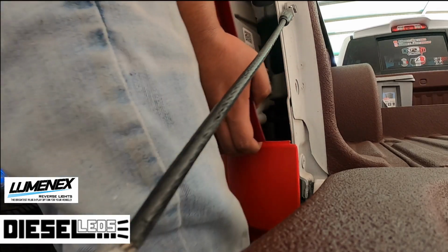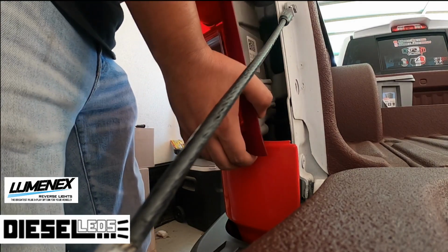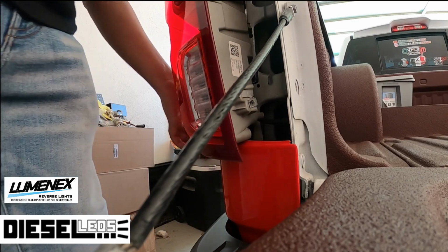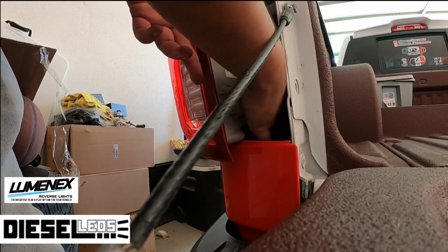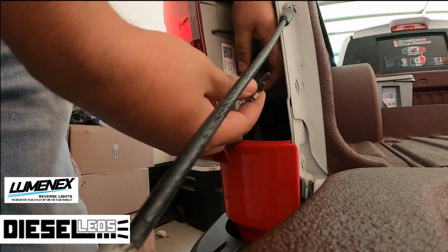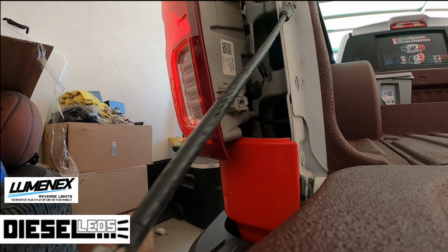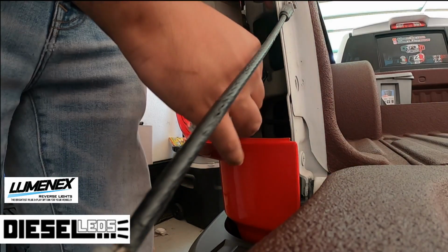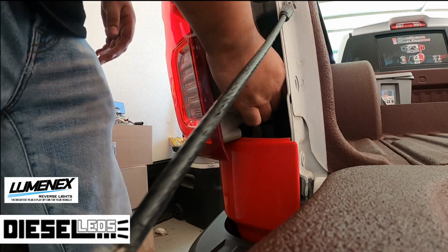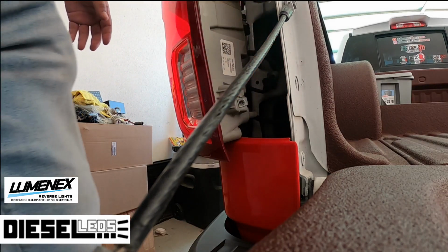All right, so ya casi sale. ¿Sabes qué? De aquí se puede hacer. De aquí lo vamos a hacer de una vez para no quitarla toda. Quita la luz. Y le vamos a meter nuevo. Ahí está. Para adentro. Ahí está. Ahora sí.